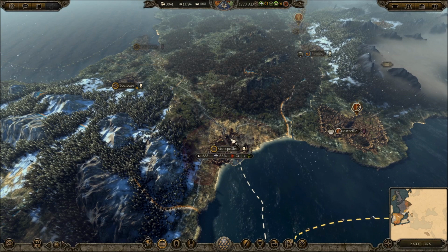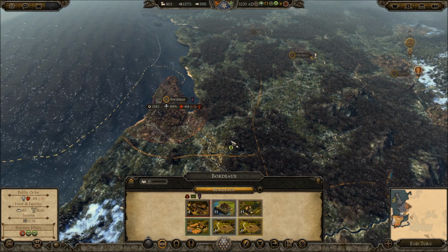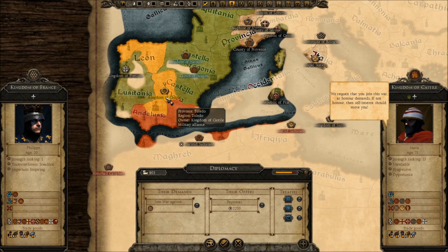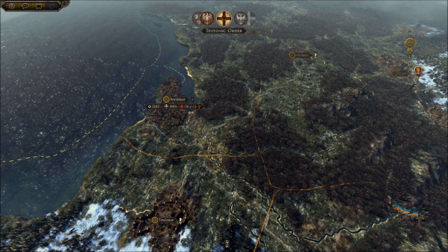All right, now our northern and southern regions are stabilized, which is good. Yeah, let's get that as well. It's cheap and it's going to bring us some money. I do not like that one. I will have to fix that. We request that you join. You don't need us, guys. You are managing just fine, in all honesty. Yeah, Bordeaux is bad. We will have to do something about it.